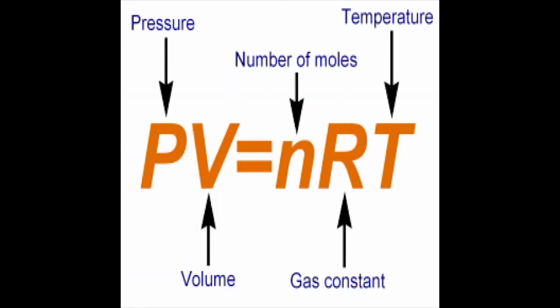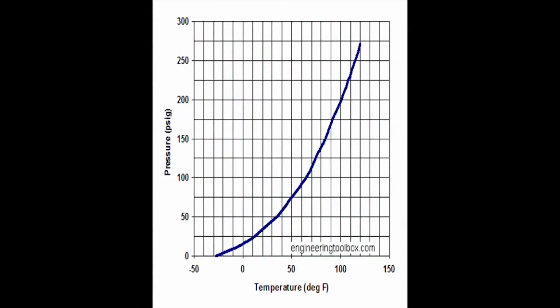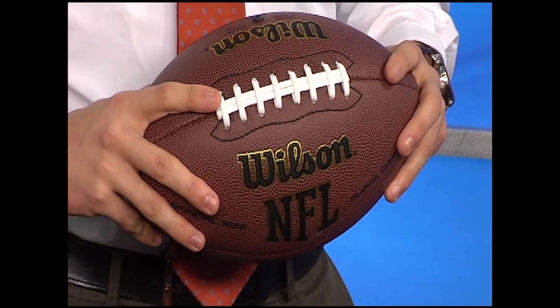There's actually some science to this. Using the ideal gas law, a ball inflated to 13 pounds in a room at 68 degrees should deflate to about 12.06 pounds outside at 51 degrees. The drop in temperature drops the pressure. So based on the math, we would expect our ball to deflate to just over 12 pounds.